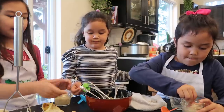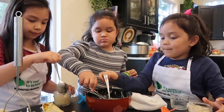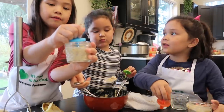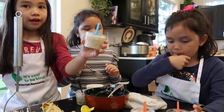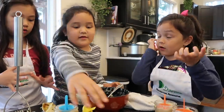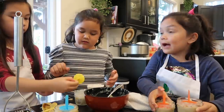Are we gonna add it? And we could add a little more of the ice cream around it. So you just keep adding more ice cream around it. Add your popsicle stick. And then you're good. So remember, add the banana in the middle. You could also use the sticks. Just don't use straws.